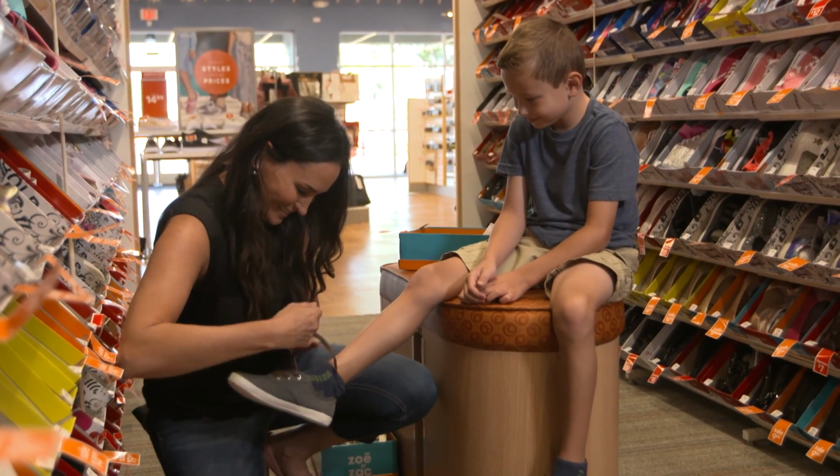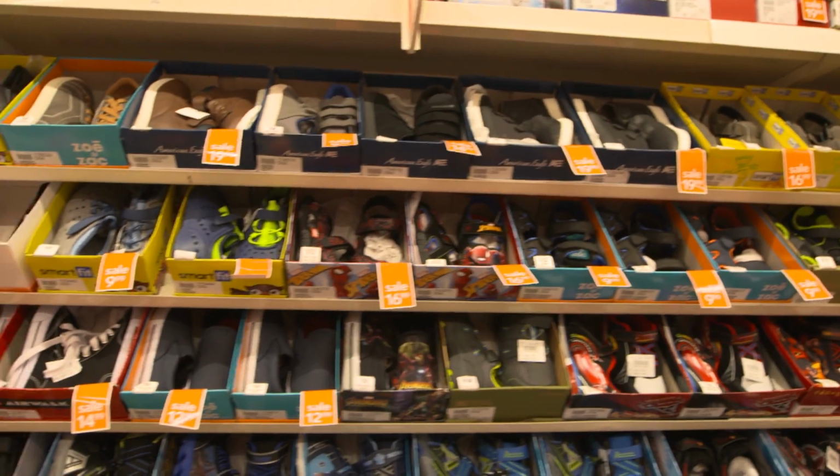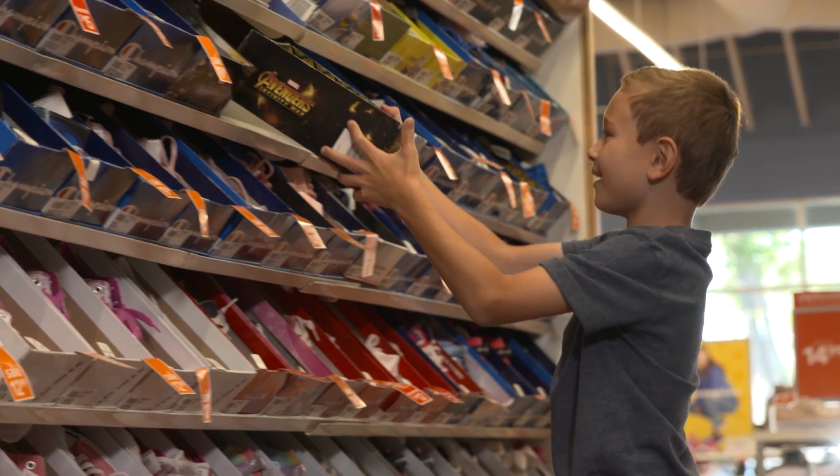So I brought along my son Brenner, he's 7, and my nephew Max, who is 3 years old. Now Max loves Paw Patrol, and Brenner loves Avengers, and I know they're gonna be able to find something here. Cool, Avengers and Paw Patrol, my favorite.